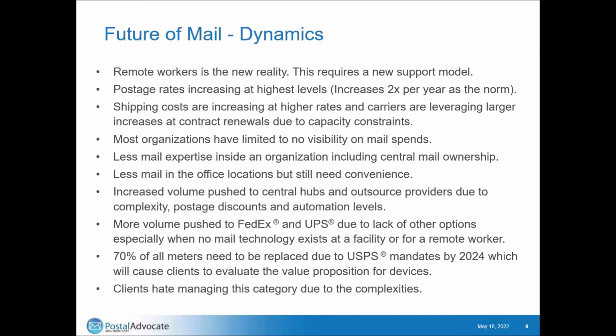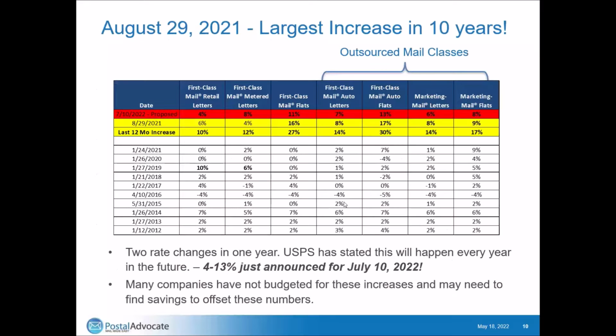Let's talk about what you can do to drive savings and to work within these dynamics. So the first is, last August 29th, the post office had its largest increase in 10 years.